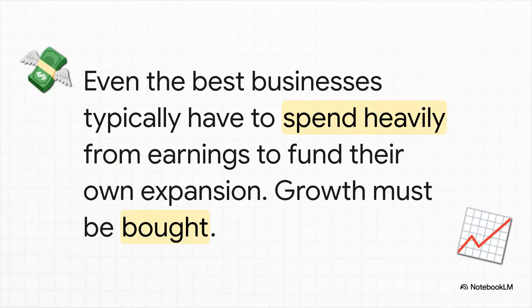And I really want to hammer this point home. We are talking about world-class, fantastic companies. But even the absolute best of them usually have to constantly feed the beast. They have to reinvest a huge chunk of their profits to fuel tomorrow's expansion. Growth doesn't just show up. It has to be bought and paid for.